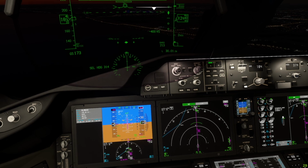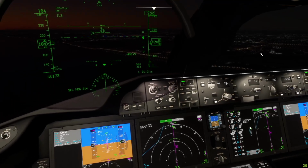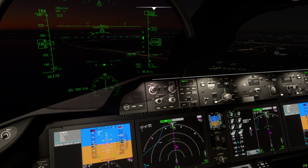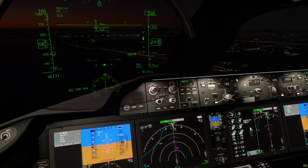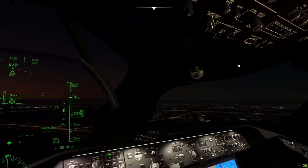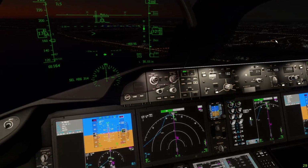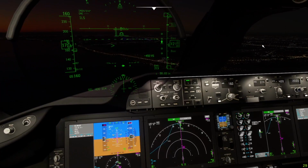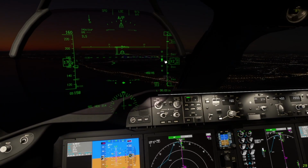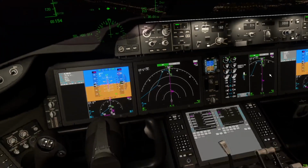Okay, 9 miles to go. Let's go flap 10. Yeah, speed 160, then we can take it real nice and slow. And do some manual flying as well, perfect conditions to do that for sure. And that should be glide slope any second. Glide slope captured. Go around altitude 3000 is set.